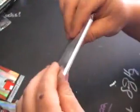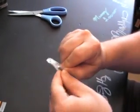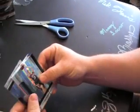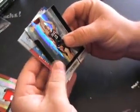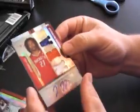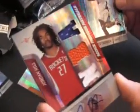Nice break. They're confused. Brendan Haywood. Who is it? Jordan Hill. That's what it's going to look like. But see, that one's numbered to $4.99. But I don't know if the bigger stars are less. But that'll look just like that.